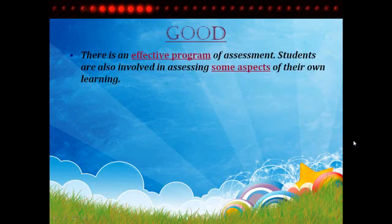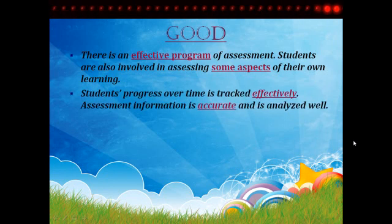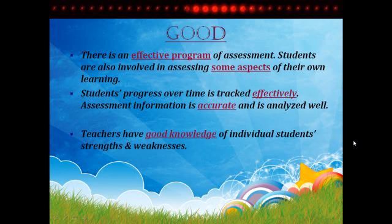When it can be good. If there is an effective program of assessment, students are also involved in assessing some aspects of their own learning. Students' progress over time is tracked effectively. Assessment information is accurate. It may not be very accurate, but assessment information must be accurate and is analyzed well if you want to attain good level.